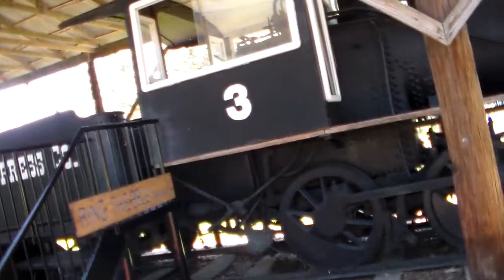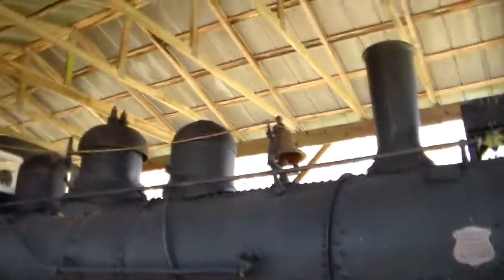Anyway, that is an original 1913 train made by H.K. Porter in Pittsburgh, a Cummer Sons Cypress Company train. It actually ran cypress logs out of the swamp back in the day, 100 years ago. Very, very special.